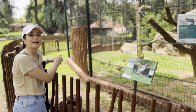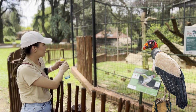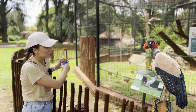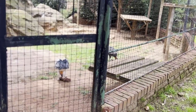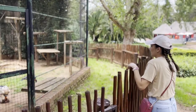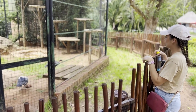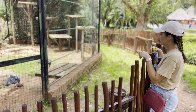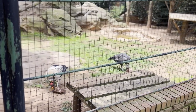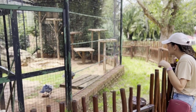So we've come to our next animal at the zoo, which is the king vulture. It says here that their diet, which you can see they're actually busy eating at the moment, they are carnivores and scavengers eating meat. Very interesting. So it actually really smells very interesting because of course it's meat. And it looks like they're having a good lunch. It's so interesting because normally we know that some vultures have no hair or feathers on their head, and these ones actually have very colorful heads.